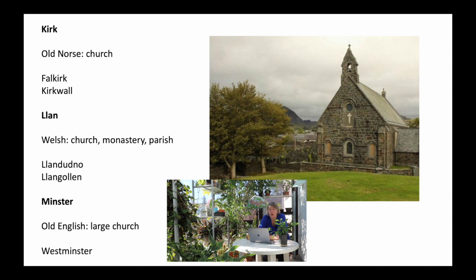There are also lots of places named for the places of religious worship. Old Norse, so Viking, Kirk for church, also used in Scotland. Falkirk, Kirkwall. The Kirk is the church. In Wales, in the Welsh language, it's the lan. So it's any kind of holy place, usually church, monastery, sometimes a parish. Lan Dudno, Lan Golen. This is all referring to a church nearby.